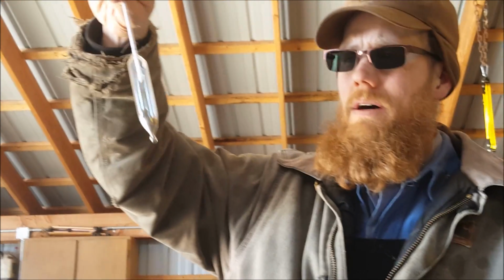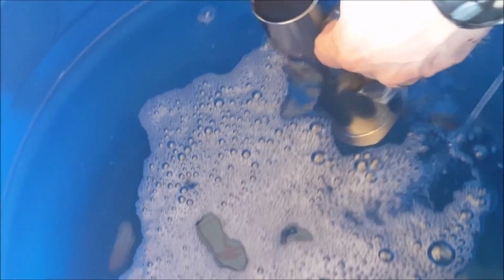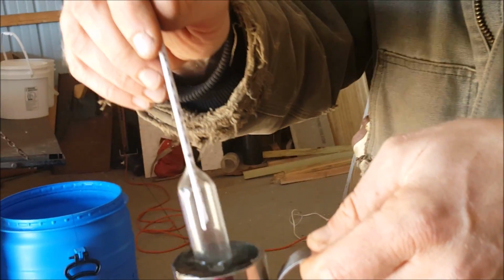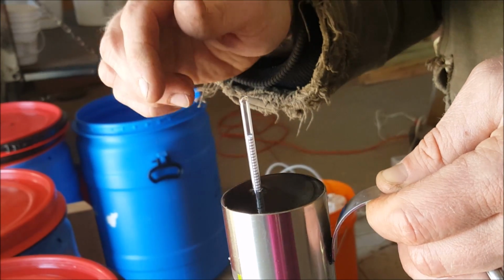Let me spend a minute and show you how to use a sap hydrometer. This little glass bulb here will measure the density of the sap, telling me what my percent sugar is. I dip in and I get my can full of sap. And what I'm going to do is drop this in. I wiggle it around a little bit because if any air bubbles are underneath it, it's going to skew my numbers.